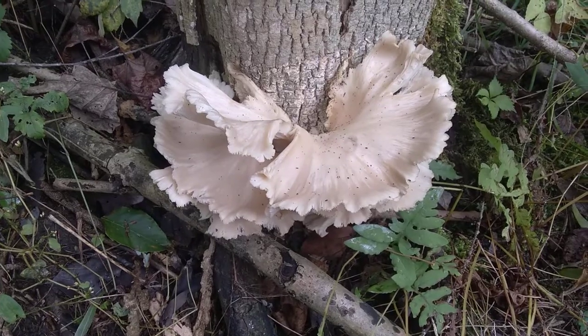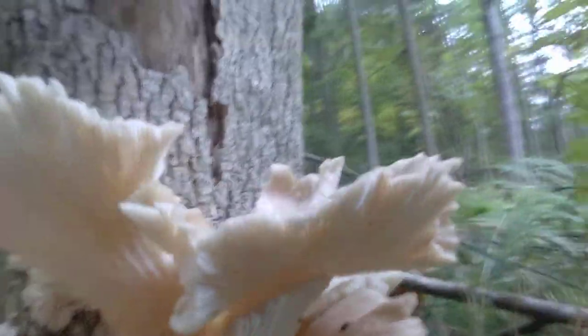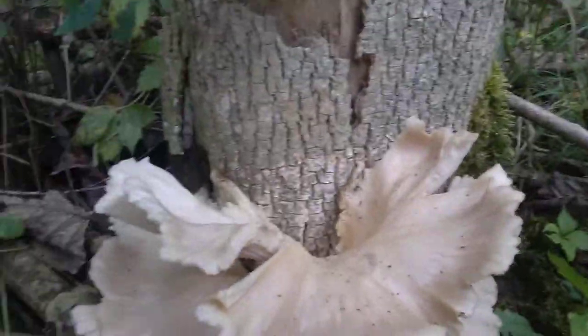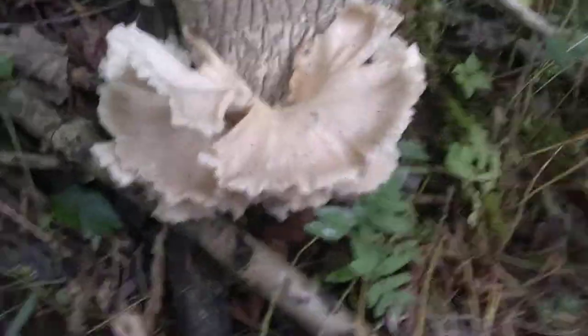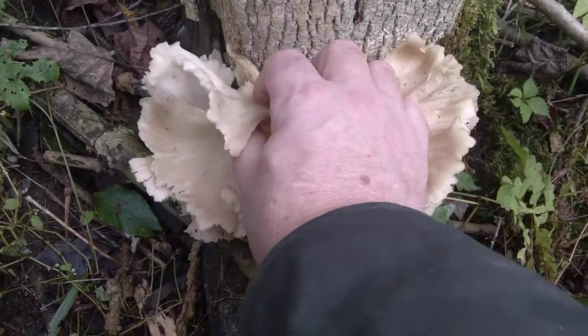Okay. Stumbled across some kind of a... I don't know. Looks like some kind of an oyster mushroom. I haven't seen them quite this big. They're growing at a base of a tree. I'll take a little piece off here.